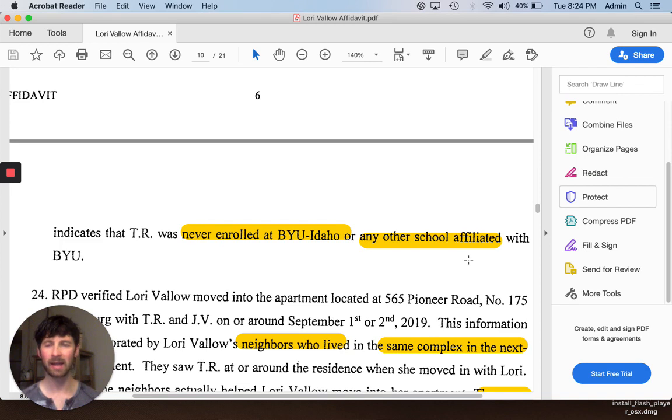And that's where I want to end with this video. There's going to be a part 2. We're going to continue through the affidavit. We're going to continue to uncover these red flags as we go through.